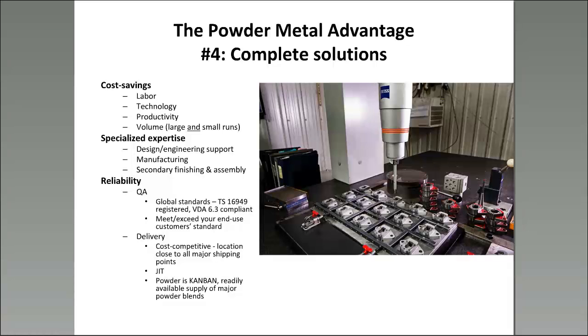Further to that, there is, as you see there, support in terms of design and engineering, allowing us to better design that part early in the process to make it meet the powder metal requirements. And finally, you talk about reliability, and this may tend more towards Sinteris. However, we are TS 16949 registered, and have been QS prior to that, and ISO prior to that, meeting global standards for quality. We also have a compliance to VDA 6.3, the German standard, which is something that is audited by several customers, so we maintain a system that is compliant with VDA 6.3. The goal obviously being to meet or exceed the end-use customer's requirements.